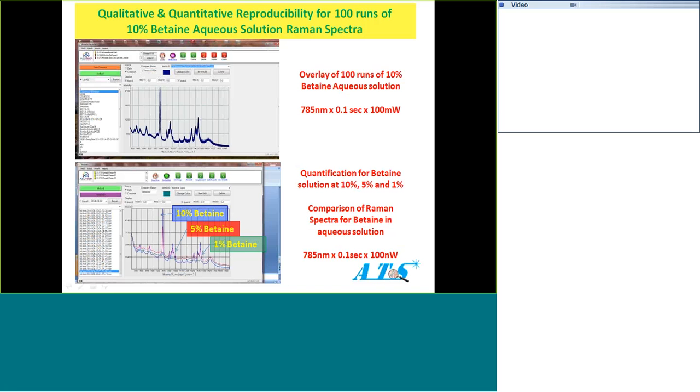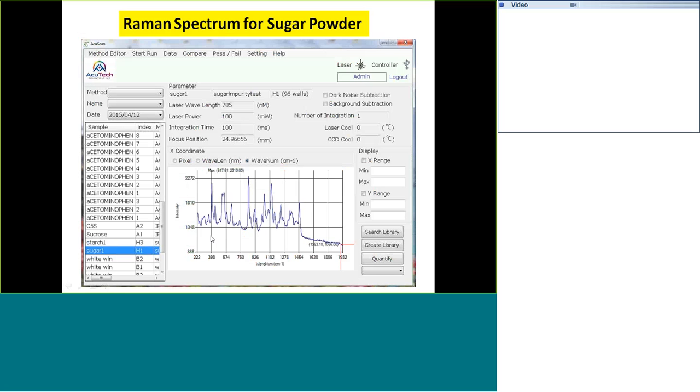Even in aqueous, near infrared you cannot use in aqueous at all, but Raman doesn't have a problem. You don't have to do anything. You just take their solution, scan it, and that's it. Then if you dilute it by half, it becomes 5%, dilute by 10 times, it becomes 1%. You could overlay the traces, and at the same time you could see the intensity proportionally decrease. So you could prove that they are reproducible and also proportional to the dilution.